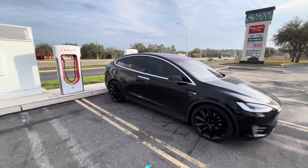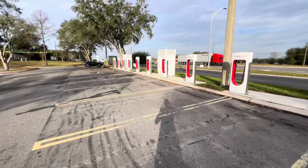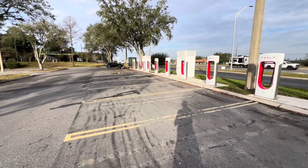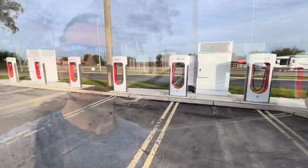All right, let me get into the details. And as you can see, I'm the only person here right now. And I think they're expanding or putting signs up. That's what that was when we first got here. Let's get into the details about my car.